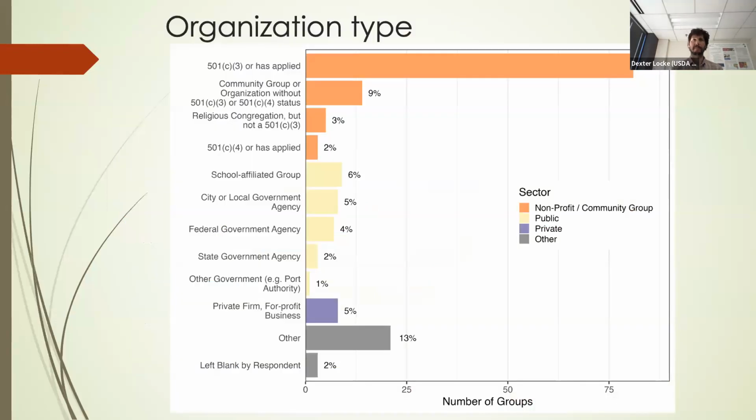So, some of the findings. Here's a graph of the number of groups, or percentage of groups, within the 2019 data by type. And so you can see most of the data are coming from nonprofits or community groups. And that's good. That's what we intended, given our definitions of environmental stewardship. This is what we would expect. We do see some public agencies and some quasi-public and private. But mostly the stewardship landscape in Baltimore City is nonprofits and community groups, as one might have anticipated.